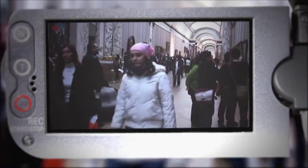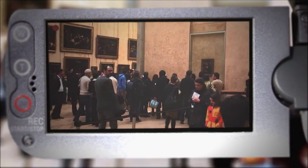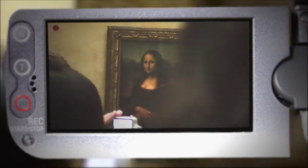Visiting museums and galleries can be overwhelming. Too much noise, too many visitors, not enough time. The biggest danger is that you go home feeling underwhelmed by the art.